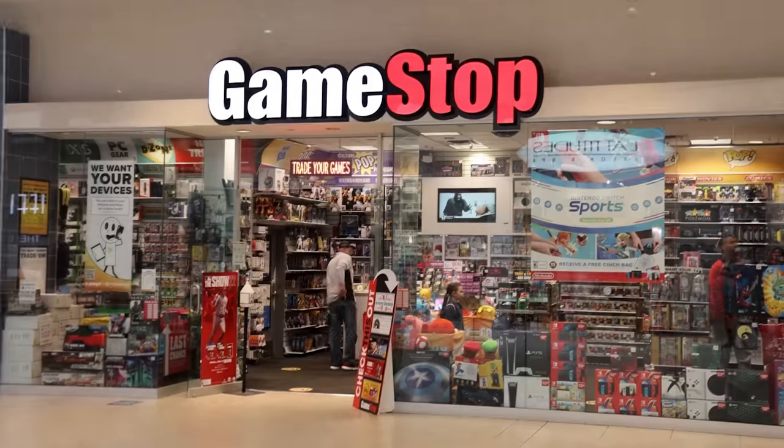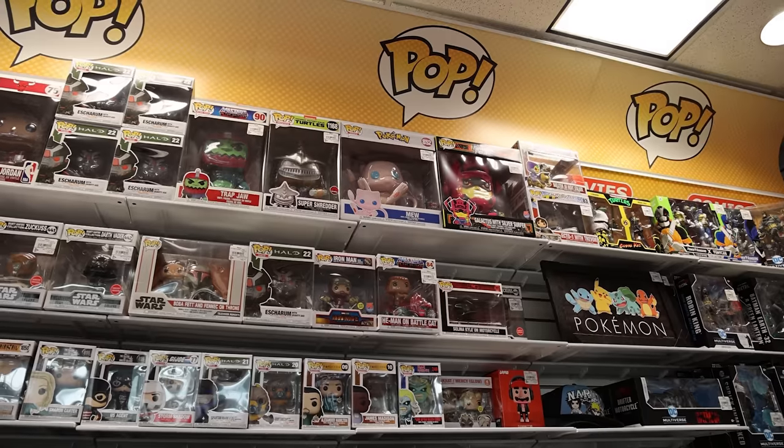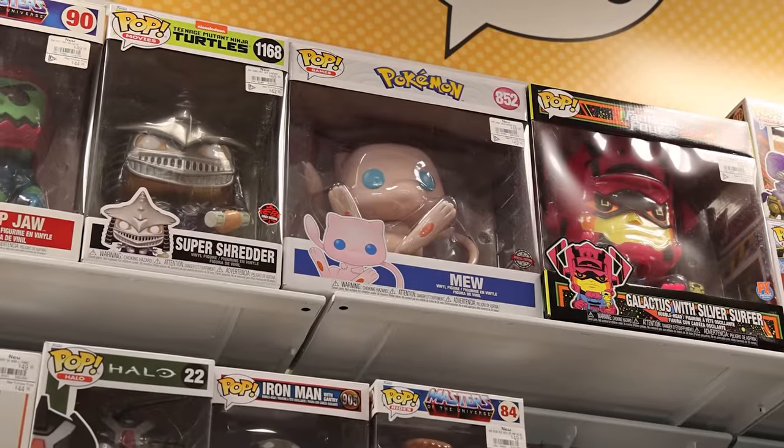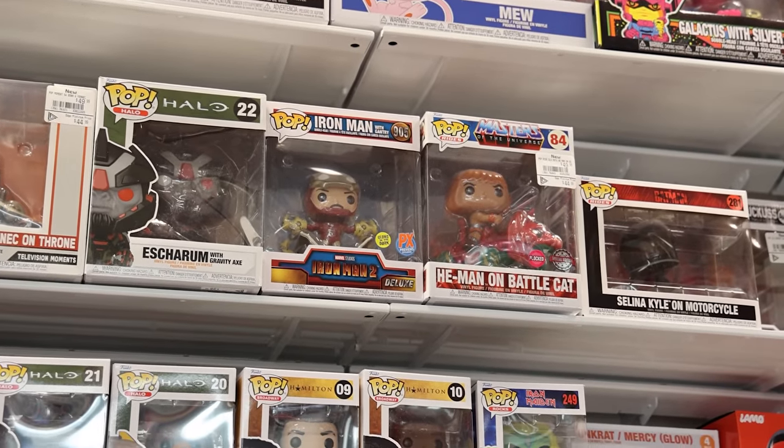All right, everybody, we have made it over to the mall. Let's see what we can find. All right, so we've made it to the Pop section, and right away, I am noticing some pretty cool figures. Like way up at the top there, guys, they have the 10-inch Mew, and I do already have it in the collection, but it's still cool to see today. And then a little bit lower, if you notice, they've got the Iron Man with Gantry, as well as the He-Man on Battle Cat, two pretty sick figures.